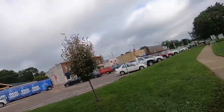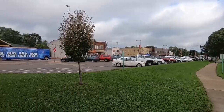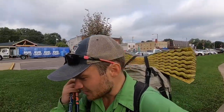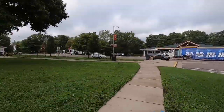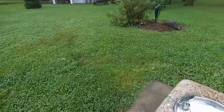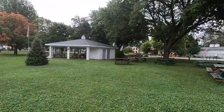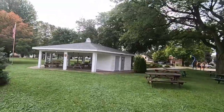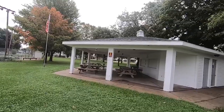All right, so Milton's a really, really cool community. A lot of history. Wish I could have stopped a little longer in some of these areas, but really cool community. But yeah, mile 823.5, water fountain is working, and I see a yellow blaze on this pavilion actually, believe it or not. It might not be for the Ice Age, but it might be for something.